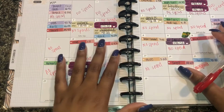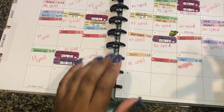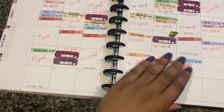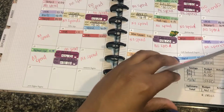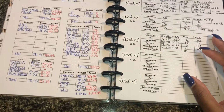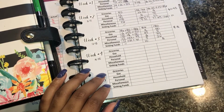So this is just what everything looks like on my calendar page. So I technically had 1, 2, 3, 4, 5 no spend days, which is still pretty good. So we're going to head over to my actual weekly check-in and look at what I actually spent this week.